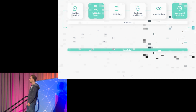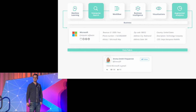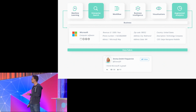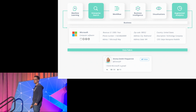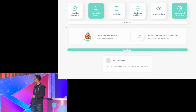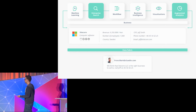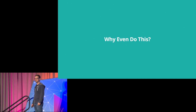So this is the kind of reaction you would get with a connected enterprise. Data comes in, data goes through the cleansing process, potentially the enrichment process, and now I can serve it something that's much more ready to the business to any of the use cases that are running up the top. This could be social data, it could be support tickets, it could be mail, it could be CRM records. So why even do this? This is the last thing I wanted to cover.